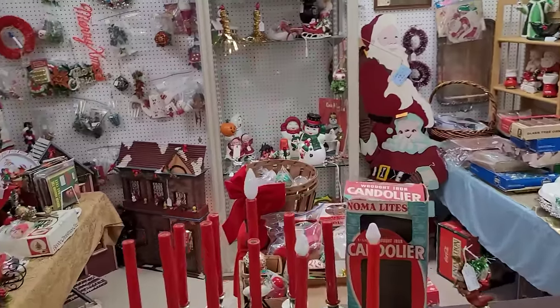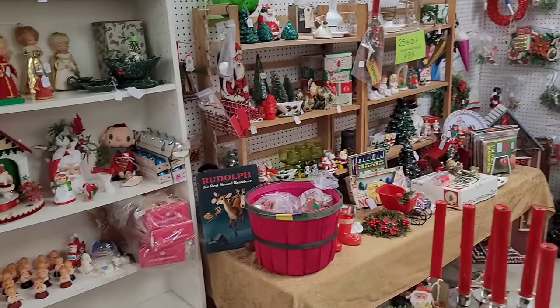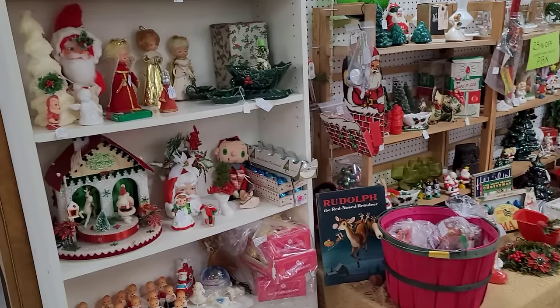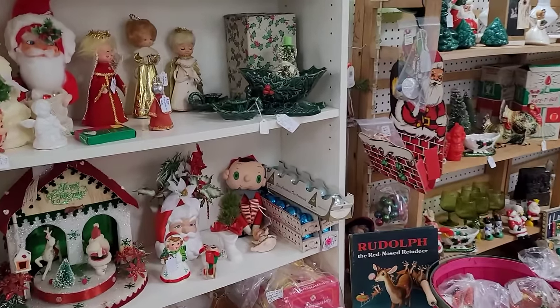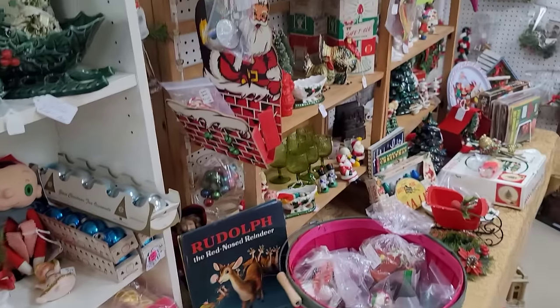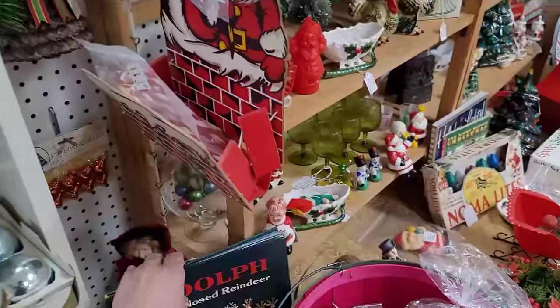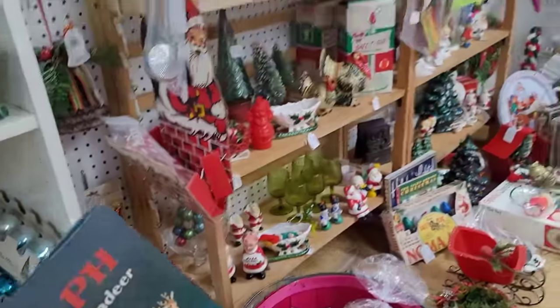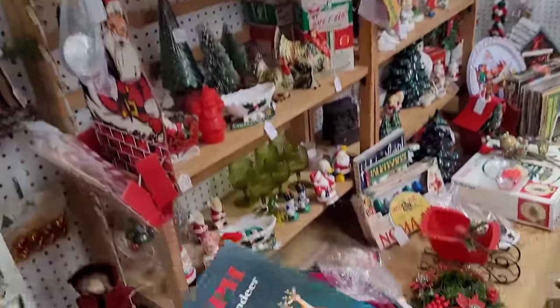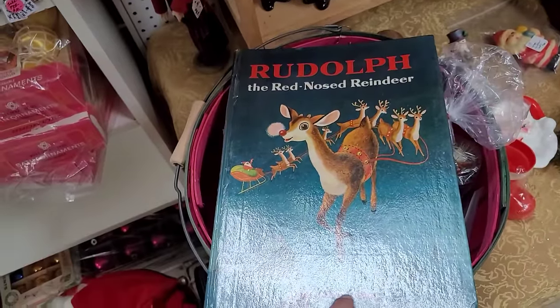We are in full Christmas vibe here. Now, I've got to say, this year is the year of the Nutcracker for me. I love the ballet. I love the story. I love Tchaikovsky's ballet. I love everything Nutcracker, and I have for years, so I've concentrated on doing just Nutcrackers. I don't see any, but that doesn't mean we're not going to find some other Christmas, like a big Golden Book.